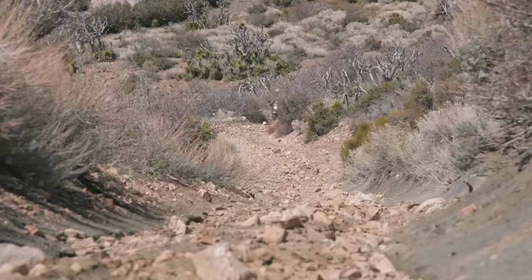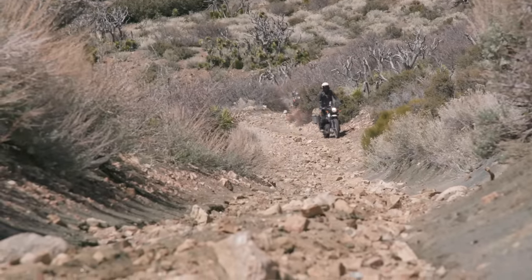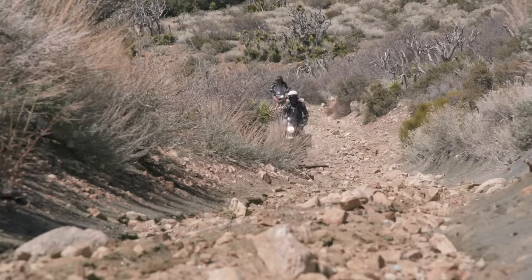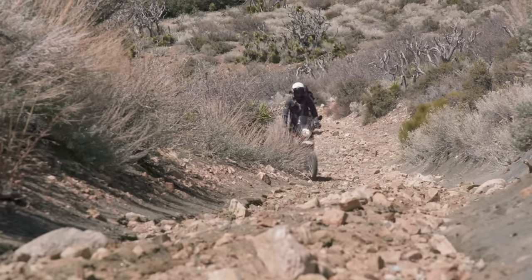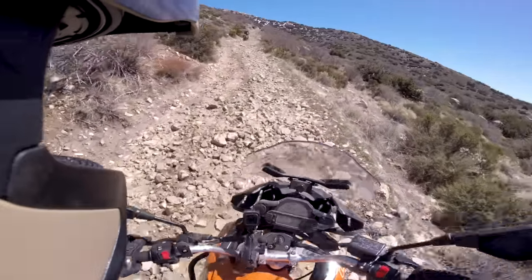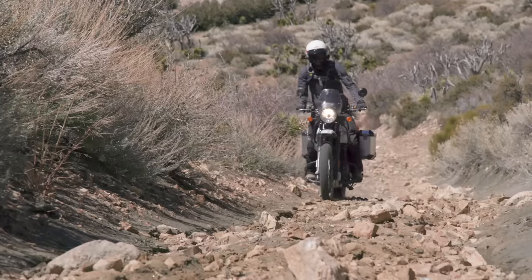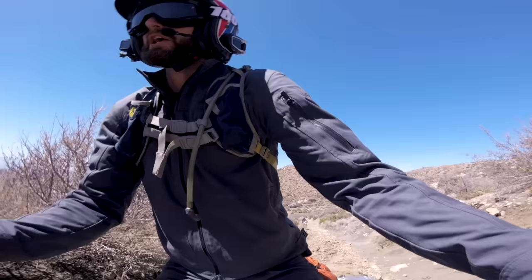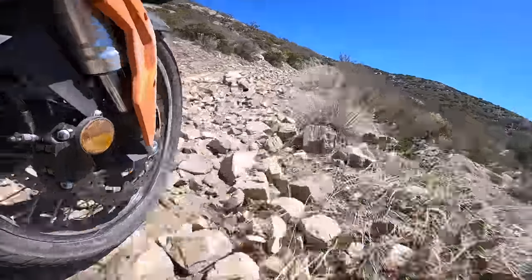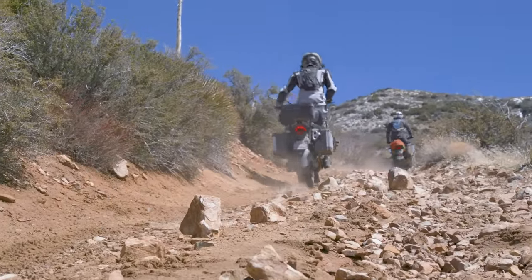Here we go, rocky climb. Ugh, gritting my teeth already. This is the terrain of the Himalayas. Trundling along. Oh, gotta slip the clutch. Gearing's kind of tall for this. Ugh, focus. Gotta work the clutch on this bike so carefully. Come on, come on, come on. Keep it online. Woo-hoo! Alrighty, cleaned it, cleaned it.